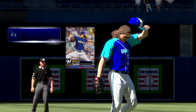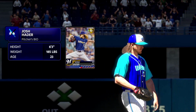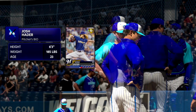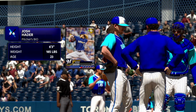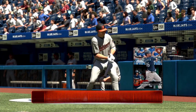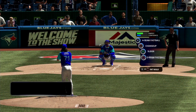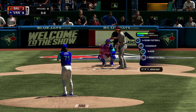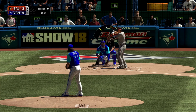Your attention, please. Now pitching, John Hager. Danny Valencia is going to be asked to get things going here as a lead off the top of the 8th. Leading off for Baltimore, third baseman, Danny Valencia.